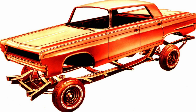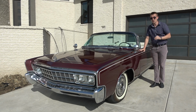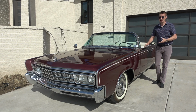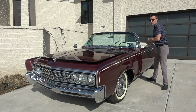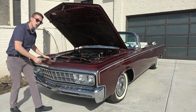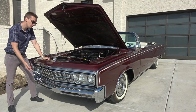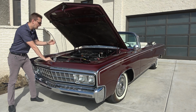And they actually banned Imperials from demolition derbies in the 70s and 80s when these were pretty much worthless. People would bring these to demolition derbies and totally dominate because the frame stuck out so far, and you've got like 2 feet from the front bumper before it actually hits the radiator. So there was no way you could kill an Imperial in a demolition derby, especially compared to a unibody car that would just fold up like an accordion. And that's why they were so sought after and often banned.